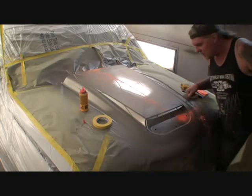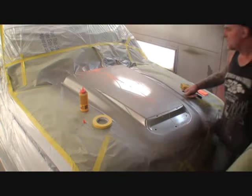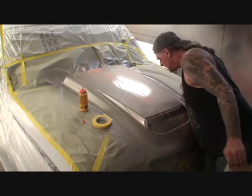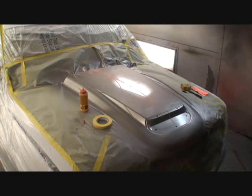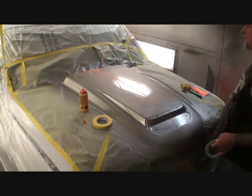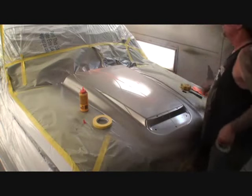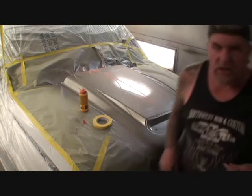The next thing you want to do is blow it off. Just like that. And this is where the blue tape really comes in handy, because the blue tape is actually better than the white tape. So let me get the camera. I'm going to show you this pattern so you can see what we're talking about.